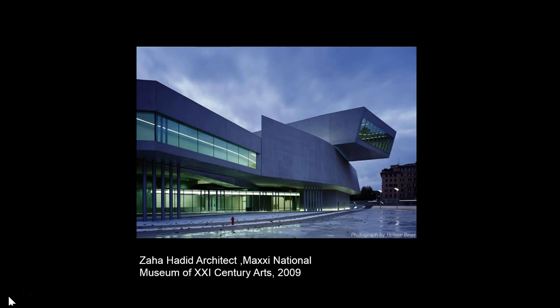The National Museum of the 21st Century Arts. So it's basically a museum that exhibits 21st century art and only that. It's a national museum of contemporary art and architecture. It is located in Rome, and it was designed as a multidisciplinary space by Zaha Hadid, who was an architect, I believe, from Iraq, who was very committed to experimentation and innovation in the arts and architecture.